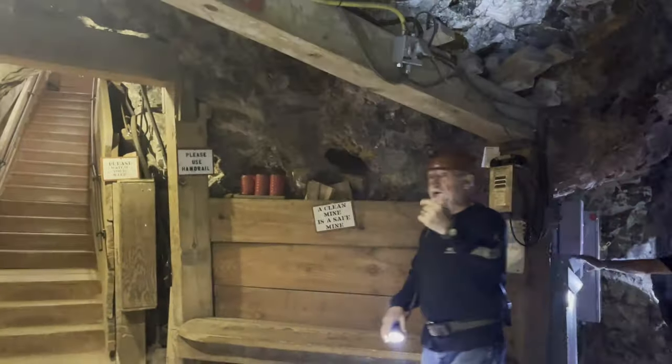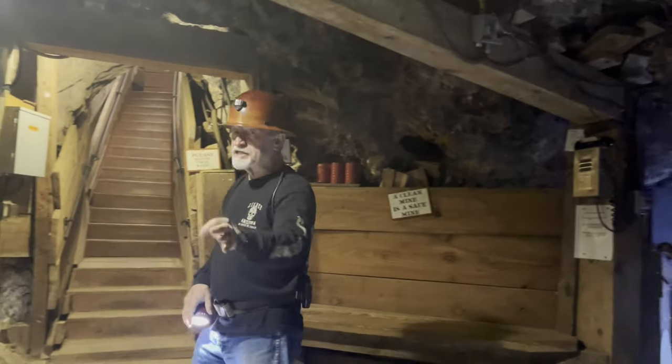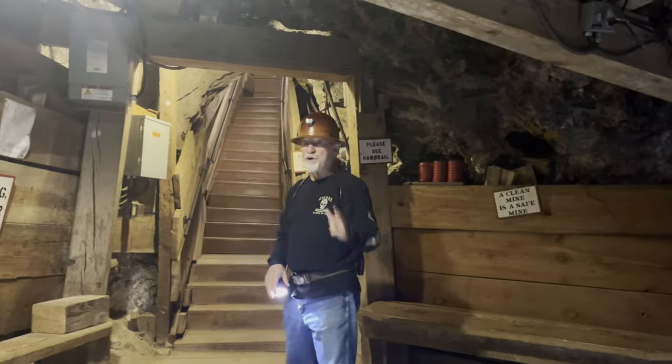The train will go up 36 stairs into the stope. If you cannot do 36 stairs, you want to stay down here, my partner will stay with you. Otherwise, let's head upstairs.